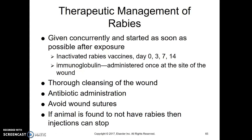So our best way is prevention. Stay away from those animals, or if you do get bit, we're going to give you the rabies shots. We give an inactivated rabies vaccine. The first day we give it is day 0, and then again on day 3, 7, and 14. That is to get you to make active resistance against it. We're also going to give you immunoglobulin to give you some passive resistance against it. We give both of those.